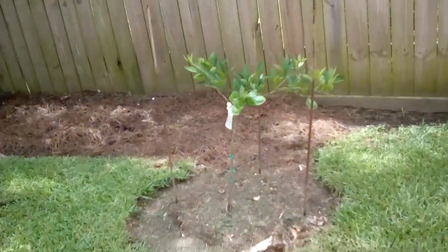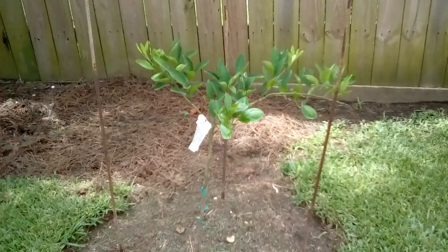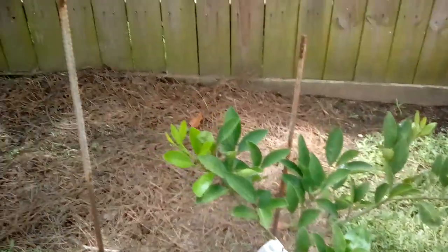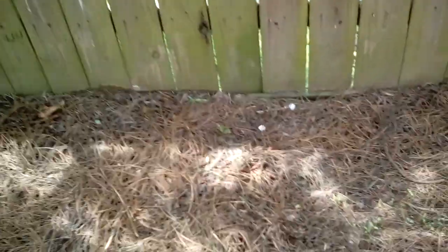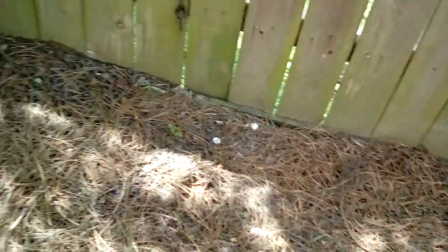This is my satsuma. It's holding its own. Again, the white powder is DE. Here's some more perennials that I'm trying to start back here and just starting to come up. Of course, there's plenty of Virginia creeper trying to get in there too.